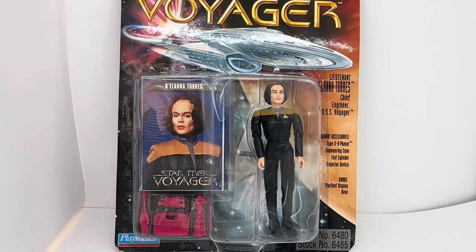And also in the UK, there was a couple of figures that weren't released. So Harry Kim and Kes the Ocampa were not released in the UK. Those had to be imported into the UK by the specialist stores or the importers, but they didn't come through. Bandai was the UK distributor for Playmates, and none of the cases you got from Playmates included those two figures.